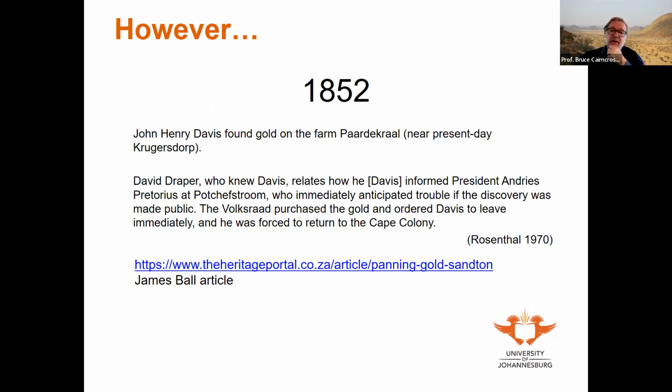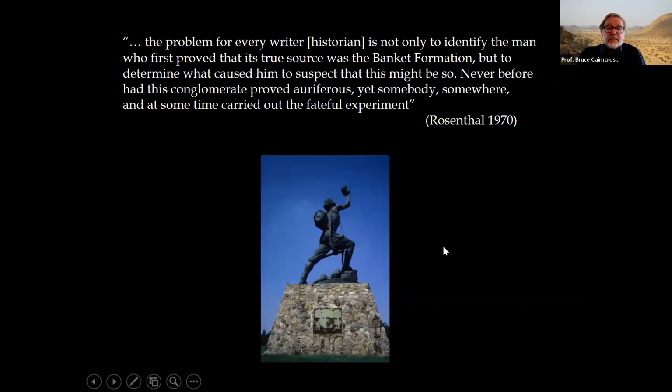So that is a year before Marais actually panned gold. And if you look, there's a link here to the Heritage Portal. James Ball has an article where he describes how, in more recent times, they tried to go back to pan for gold there in the Braamfontein Spruit, without much success, but that's just an interesting aside after the Panner's Lane story. So yeah, I think this is an appropriate quote.